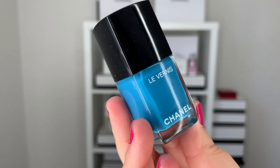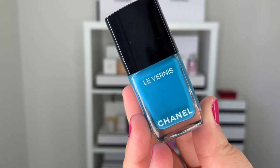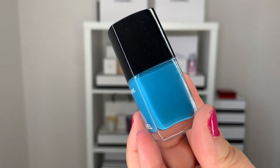And then we have number 753 Melody, which is such a beautiful turquoise blue. It looks like I'm diving into a pool. So I just think that these colors are perfect for the summer season. And now we have these new Rouge Coco Flash lipsticks. Chanel has released a dozen or so new shades, and I picked up 4 here.